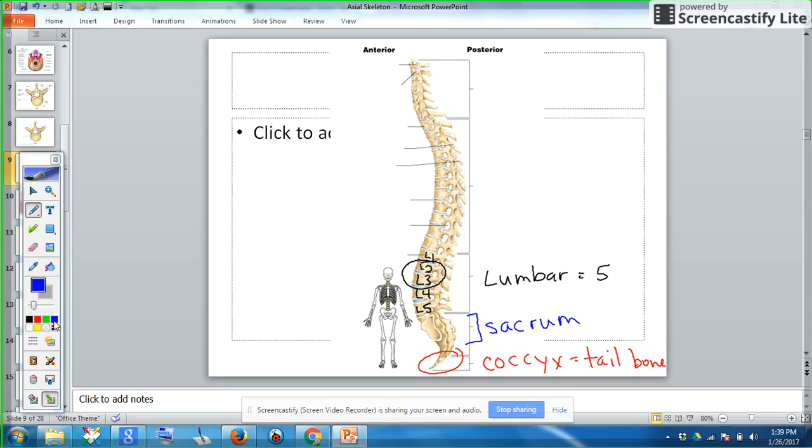Above the lumbar vertebrae are the thoracic vertebrae. And there are 12 thoracic vertebrae. So this would be T12, T11, 10, 9, 8, 7, 6, 5, 4, 3, 2, and 1. And coincidentally, there are 12 thoracic vertebrae. There are also 12 ribs, or 12 pairs of ribs, and each rib connects to one of the thoracic vertebrae.